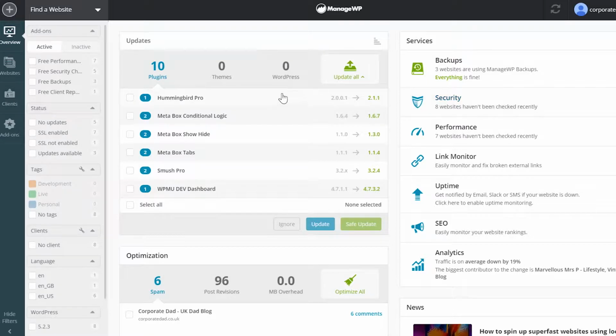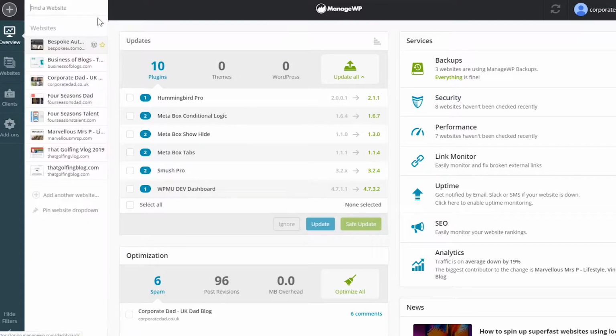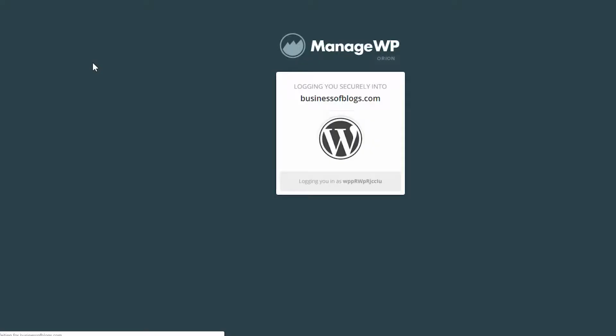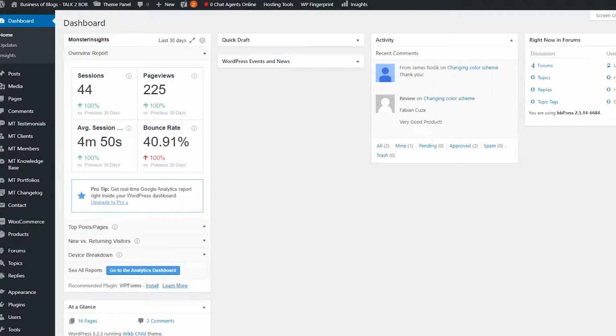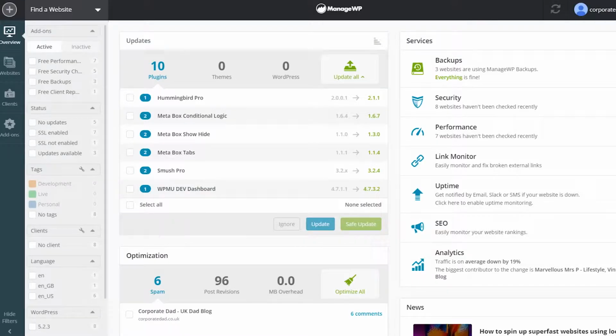But the most amazing thing on this is how easy it is to log into the back end. So I find my website, I click on the WordPress dashboard, and it logs me straight into the back end of my WordPress website. No usernames, no passwords to worry about. This is me just logging straight in.